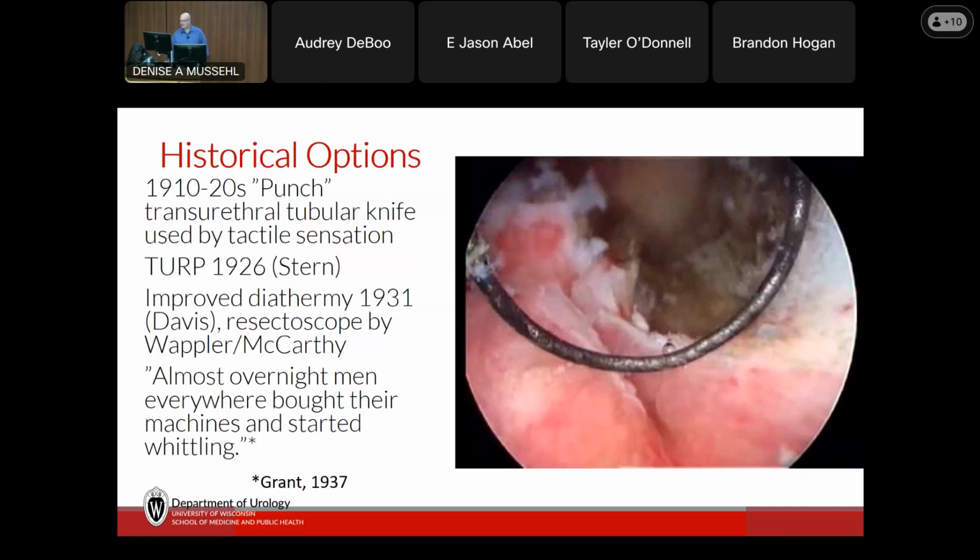And then in 1926, Dr. Stern described the first TURP, and that was the beginning of the resectoscope. At that time, he described it as a simple cystoscopic surgery, and when other people tried, they found they had a lot of problems getting the electrical current to work and other things like that. Eventually, it got improved in 1931 by Dr. Davis with a brand new resectoscope. And one of my favorite quotes: almost overnight, men everywhere bought their machines and started whittling.